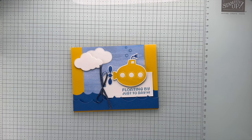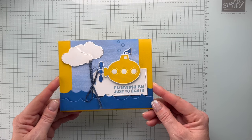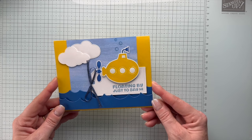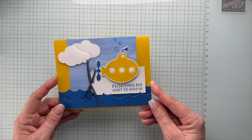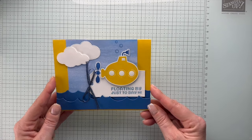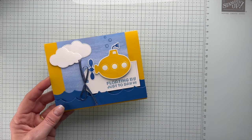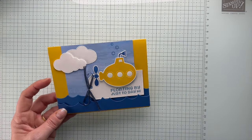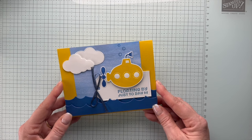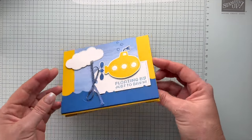Now, I made this actually for a demonstrator swap. I love that as a demonstrator, that's one of the many cool things that we get to do is participate in swaps. A swap is where you make multiples of the same card and you trade with other demonstrators. And then you get back all kinds of fabulous ideas. It's a fun way to try out new stuff, and then you get samples of things you don't necessarily own. So it is a really good time. We do this every month in our team as well. You have the option to participate. You don't have to, but it's so much fun. So we've got fun details on this.